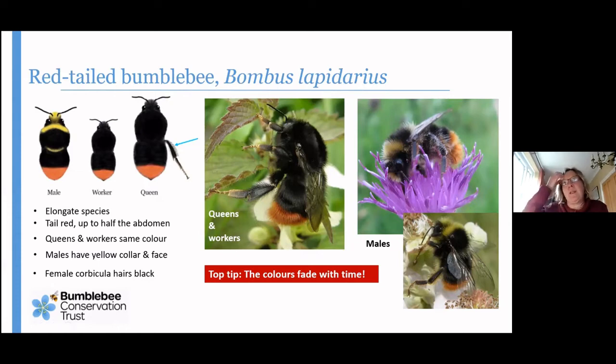And a real top tip for this one is that those lovely bright colours do fade in the sun. And by the end of the summer, red-tailed bumblebees are often bleached out and they almost look black and silver. Even the tails of the females can become really, really bleached. So they go to pale red and then they'll go to a yellow. And the males can look really silvery. So beware of that this season. As the summer goes on, they will bleach out.